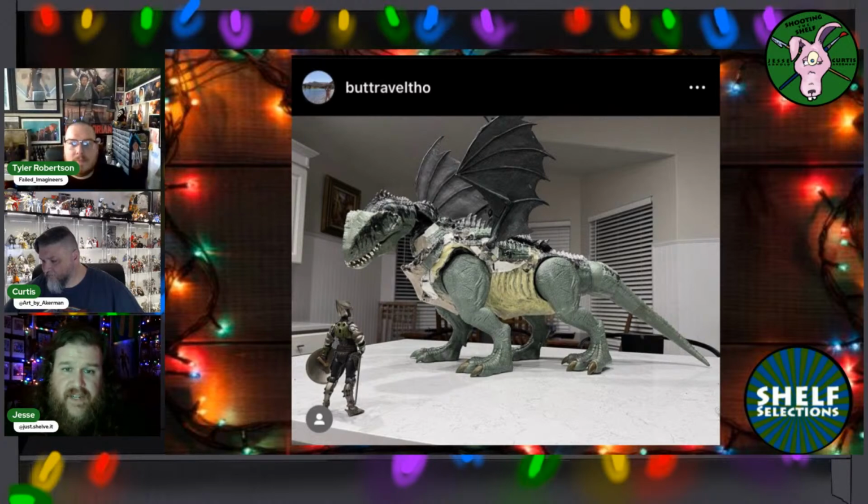And that's a Mythic Legion down front. So I mean, this thing is massive. I don't know if those wings would be able to lift that giant guy off the ground, but it looks cool and I love it.